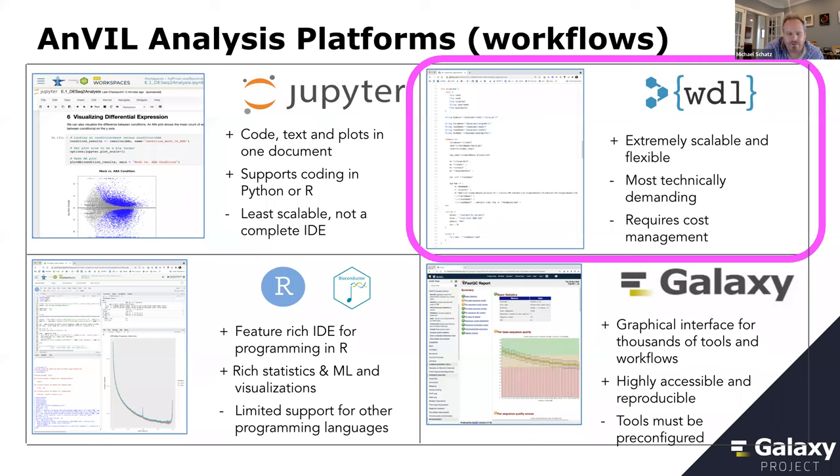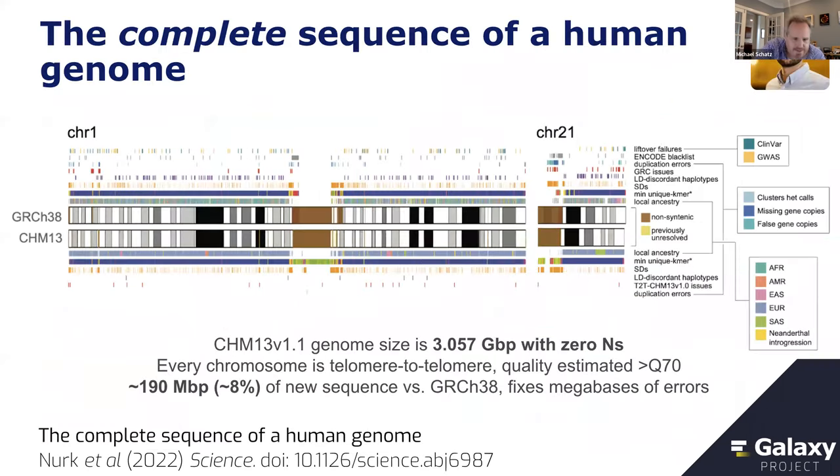In addition to that, Galaxy is sort of a first-class citizen in this universe. I'll have a lot more to say about that in just a minute. So to give you a sense of what's possible with WDL, I wanted to spend 5 minutes talking about a recent project that I was involved in through the Telomere to Telomere Consortium. This is that project that's been getting a huge amount of buzz in the last few weeks.